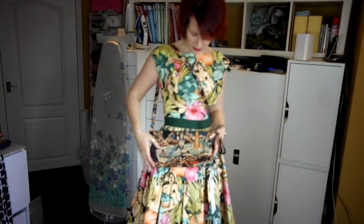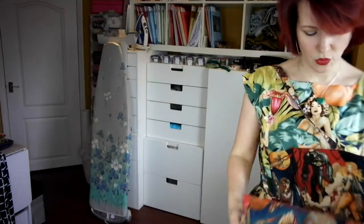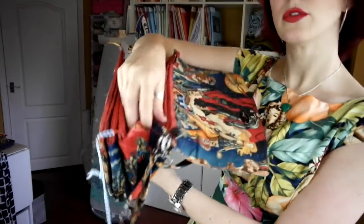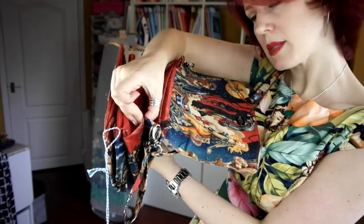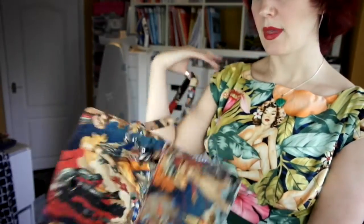The only thing I think I'm going to change is I'm going to add some rivets to these little bits, because when you have it on and you open it, it does kind of fall, and you can imagine everything would fall out. So I'm thinking if I put some little rivets in these bits, then it won't do that. But yeah, I'm really happy with how this has turned out.